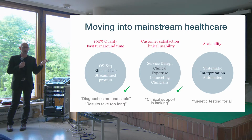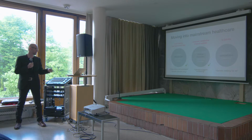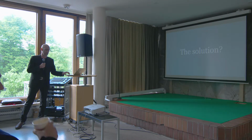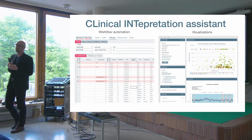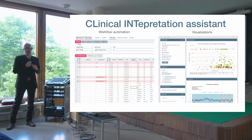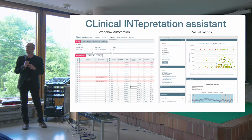And that's where we are now implementing more automation, and we have started our first steps into AI, to see how that can help us. So the solution that we are trying to build is something we call Clinical Interpretation Assistant, or CLINT for short. What I'm showing here is essentially how the interface looks for the geneticists that use this.